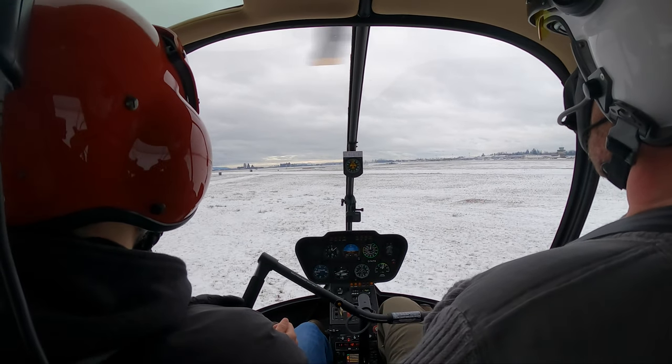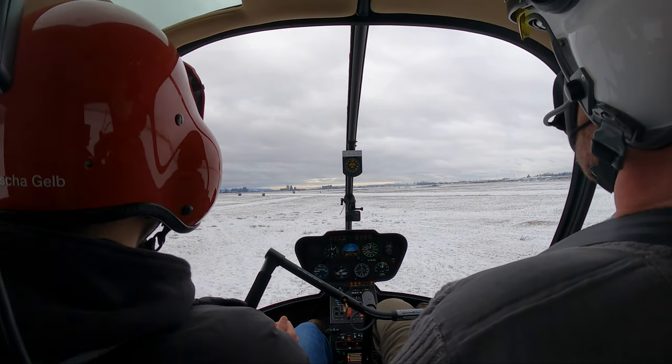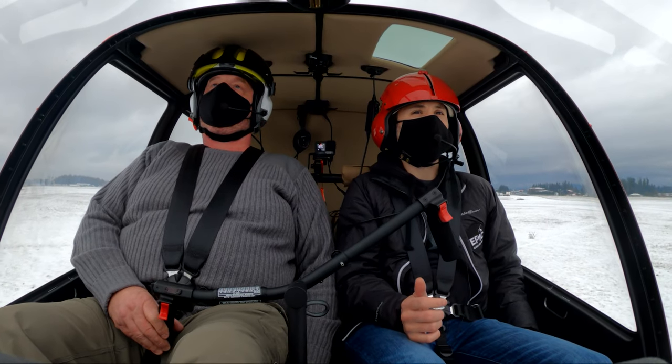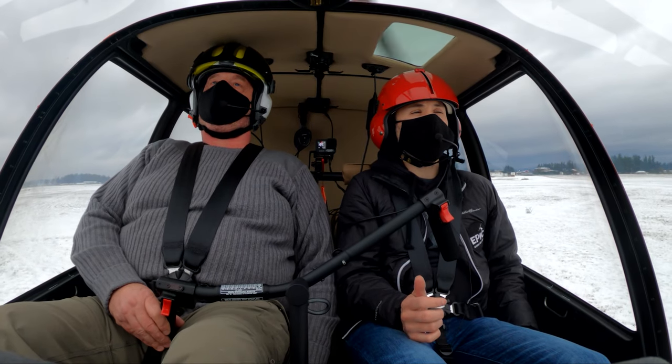Good, and it's hanging pretty low there. I think the tower told us it was 4 knots of wind or something like that, right? Right. Hotel Foxtrot, 1,000-foot infield circuit approved. That's pretty good. That's nice.